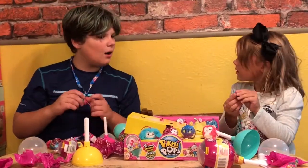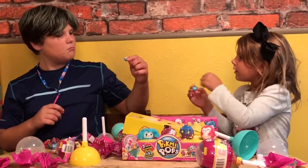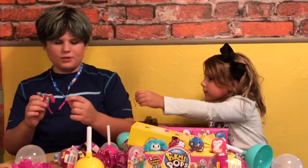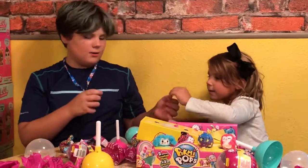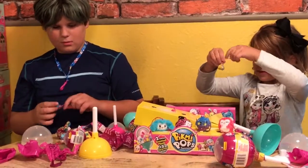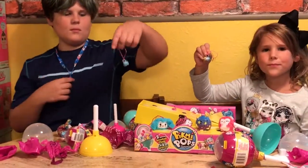Do you want to trade? Mm-hmm. Yeah. Because then I can have the rainbow bunny plush, and you can have the rainbow bunny keychain. Can you guys zoom in? Or no? Hold still so I can zoom in. Hold them up together. Okay.